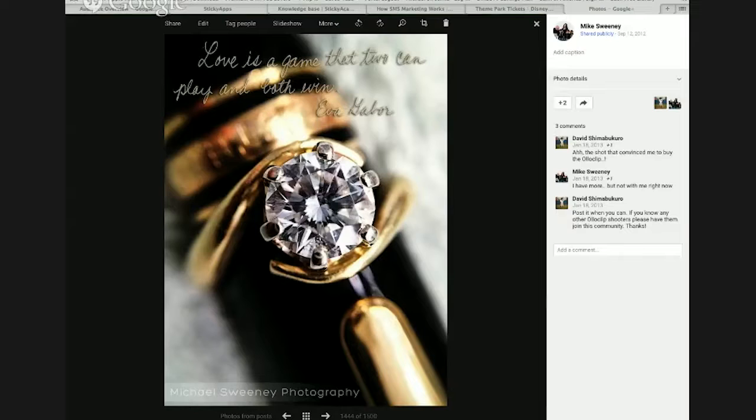So what this is, this was shot with a 4S using an Olloclip macro lens. And this was shot in my bathroom, of all things. Bathrooms tend to have a lot of bright light too, though. Exactly. What you've got is basically a washcloth on the countertop, my Mont Blanc pen, of which I've got three or four, and my wife's wedding ring that I had made for her, and I wanted to do a themed shot.